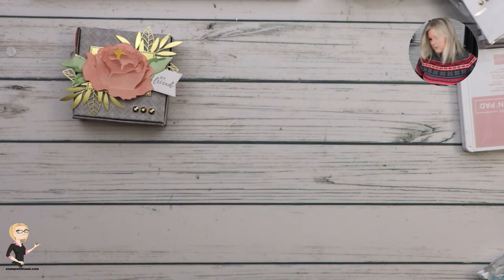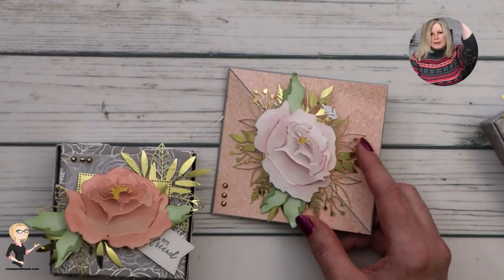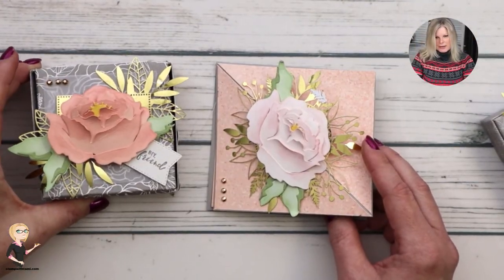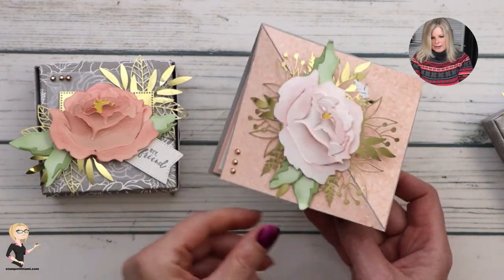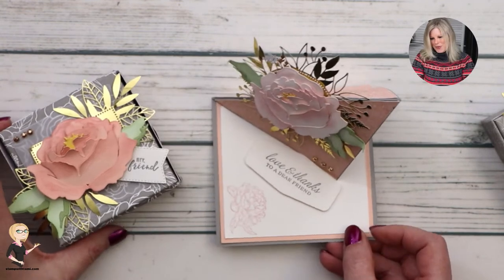And everybody is complete. So we've got our gift box, and then we've got our easel fold card. I hope you have enjoyed that.